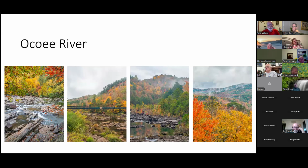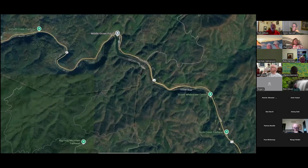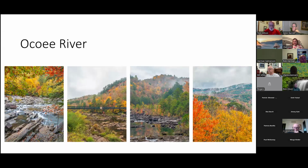Ocoee River is a really great spot to photograph. We think about it for doing whitewater rafting, but it's also a really nice area to photograph, certainly in the fall, where I've got some images here of going up there in the fall, but also going there in the summertime. So down here, I'm going to get you to notice a couple of things. Here's the Whitewater Center, and that's where most of the photographs I just showed you are from, near the Whitewater Center. That's the bridge there that goes over the river.